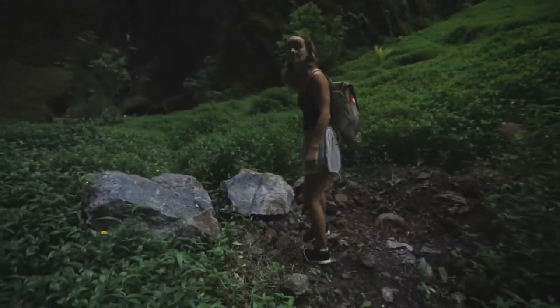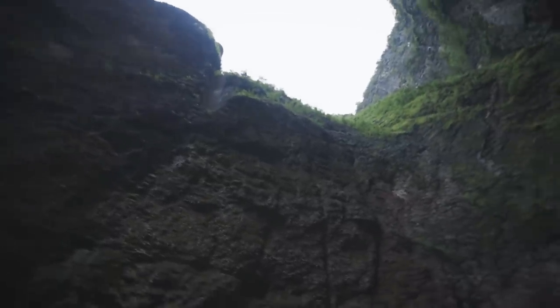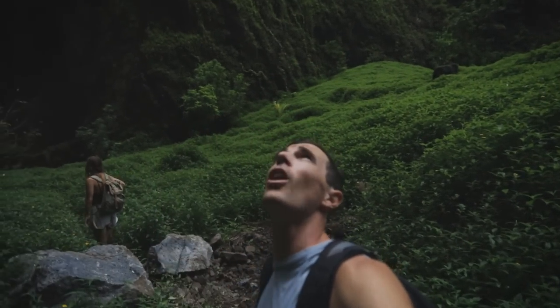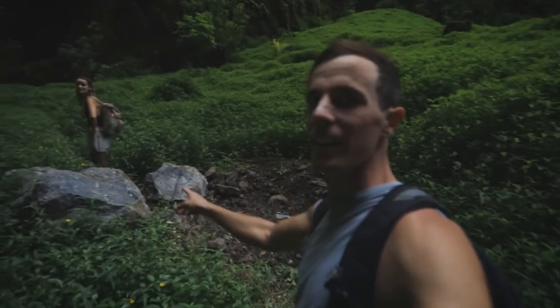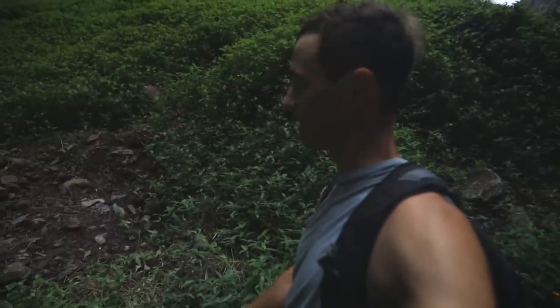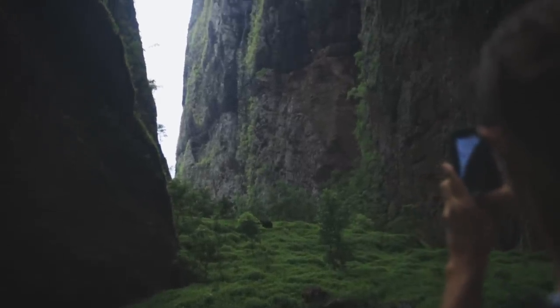That right there has fallen direct from above. The cliff above us actually overhangs us, and this has fallen down at some point. Look at the divot at the left.